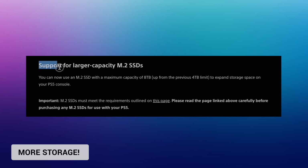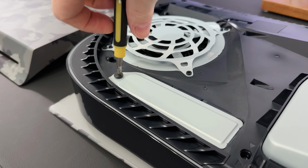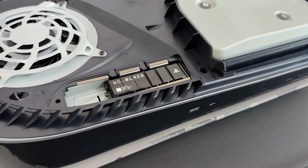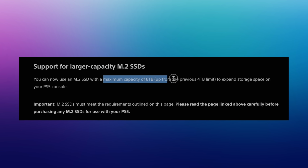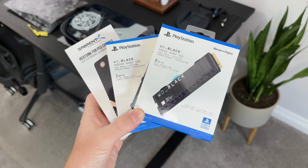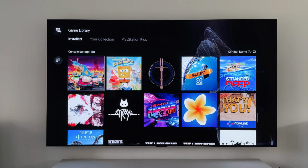And another big upgrade is we're getting the support for larger M.2 SSDs. So we got the SSD slot unlocked about 2 years ago and that allowed us to add an additional 4TB. I've been running the 2TB Western Digital Black SN850 in one PS5 and the 4TB Corsair MP600 in another. But in this update they've actually increased the limit from 4TB to 8TB. So if you can find a reasonably priced 8TB SSD, good luck, that meets the system requirements as listed on PlayStation's website, you could literally add hundreds of games and never really worry about running out of storage.